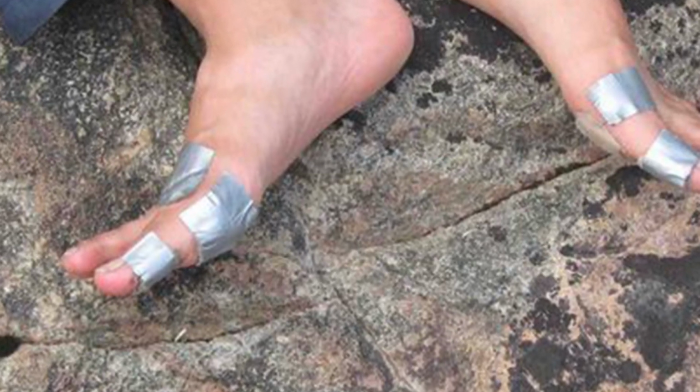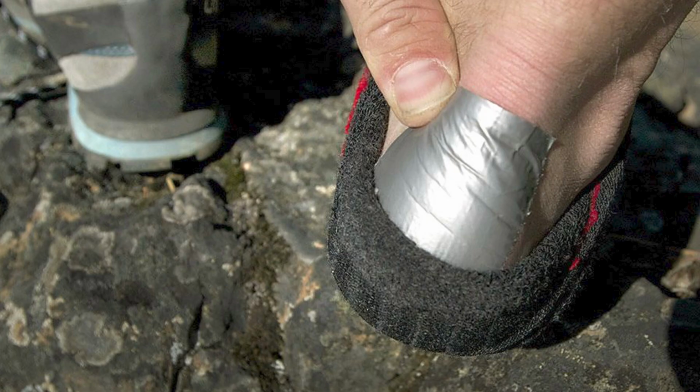In addition to Leukotape, duct tape has been successfully used for years by hikers to protect their feet from blisters. The tape is waterproof, and the backing has a nice slick surface that your sock will glide across rather than rub.